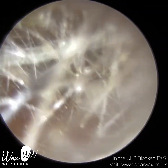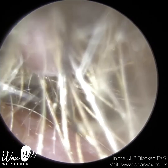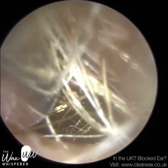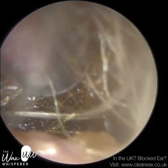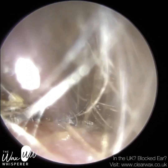This is now the more tricky one, and adding to the difficulty in this ear is the amount of hairs. Now, the patient did have quite a lot of hairs in their right ear, but more so in this ear. Or perhaps it may also be an optical illusion because the ear canal is inflamed, so it's narrower. These hairs are more grouped together as a result, so it has the appearance of being more hairy.